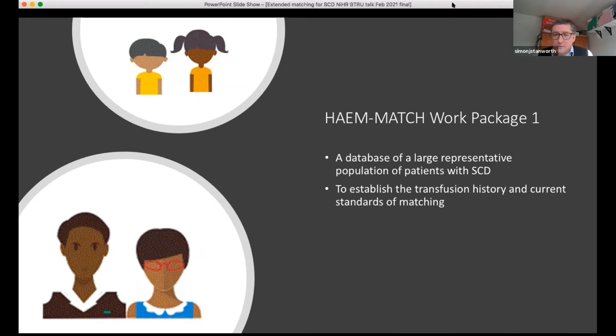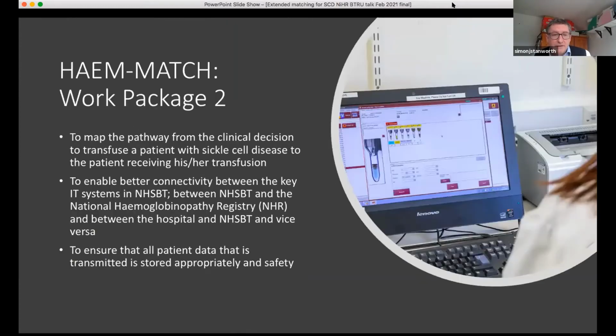So again, it almost goes back to the research cycle, those first steps. Next slide. It didn't take us very long to start to recognise, and I'm sure this will be a feature in many other areas of research moving forward for NHSBT, that how we transfuse these patients is critically dependent on information flow, data flows.